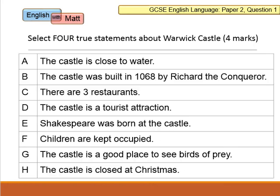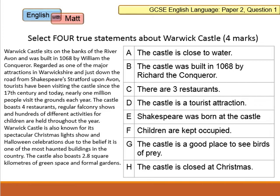So here we have our 8 statements. 4 of these are true and 4 of these are false, and in that exam you've just got to select the 4 true ones in order to get the 4 marks. So I'm going to suggest that you pause the video here in order to work this out. You would just need to write down the letters, 4 of those letters, A to H, to practice this task, and then I will go through the answers in just a second. So I would suggest pause the video now, and then I will go through the answers in a minute.